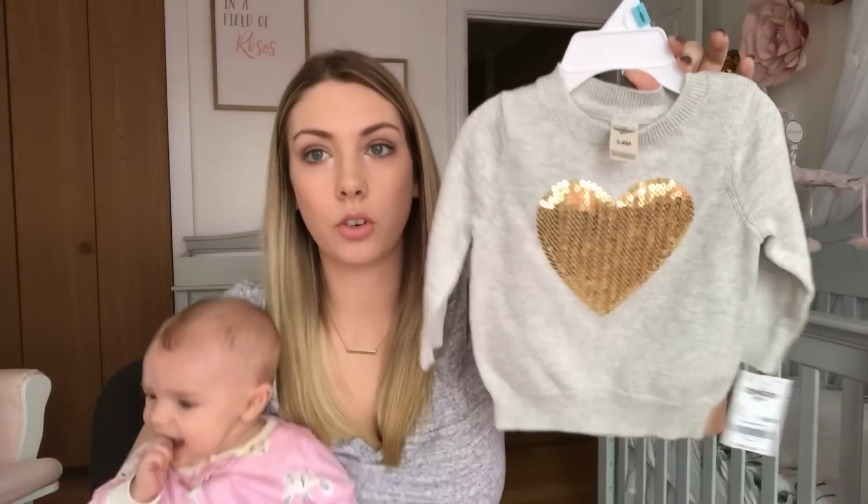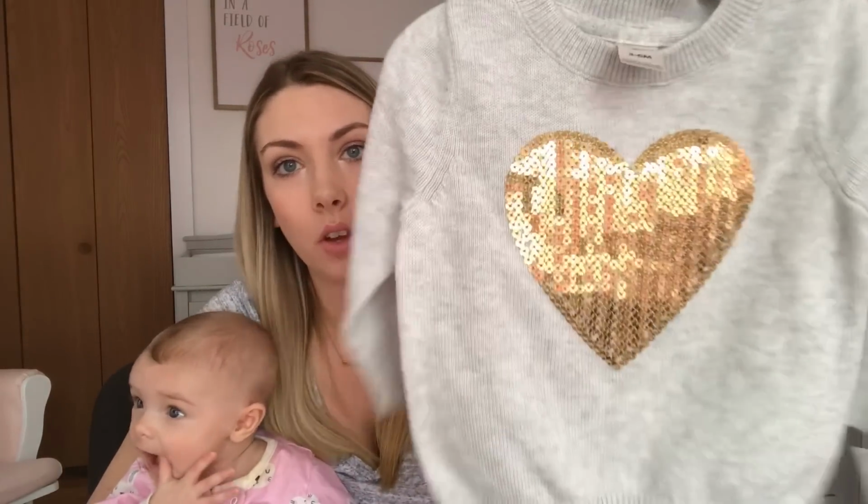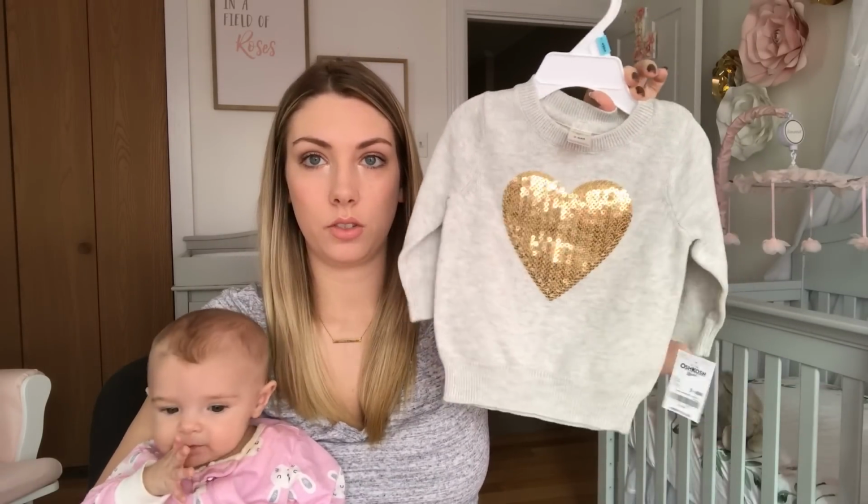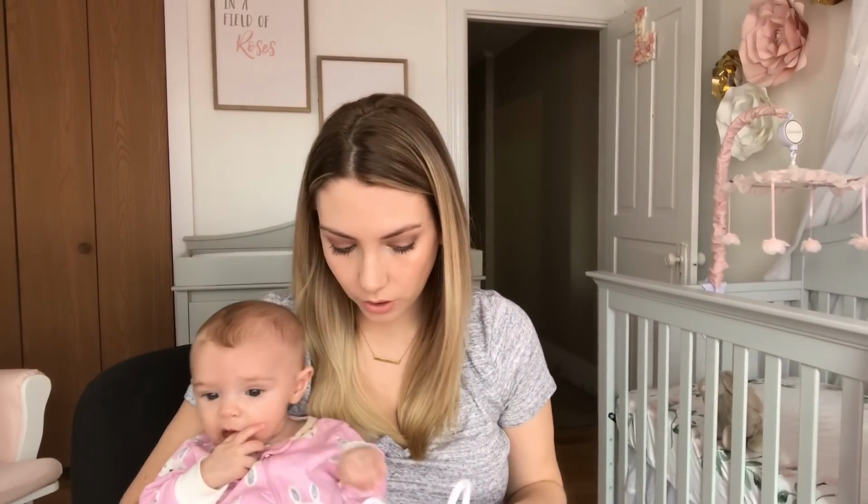This gray sweater with gold sequin heart on it. So adorable. Yeah, tell them. Yeah, tell him. You like all your clothes?